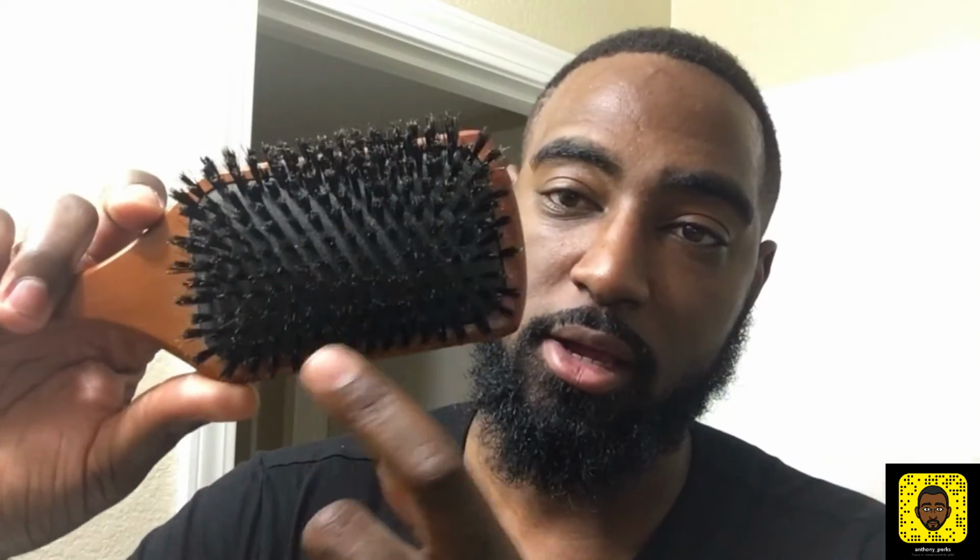So usually after I put the Jovi Shai on, the beard conditioner, I take this brush. I recently just got this brush. This is the best brush you can probably use for your beard. It's a paddle brush with bristles, but it also has a rubber backing. You can pick this up at any beauty supply store. I know they had it at Sally's, that's where I purchased mine.